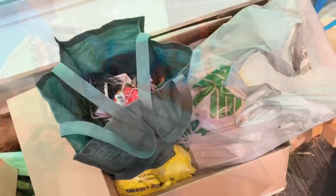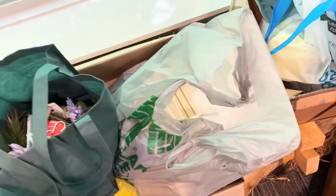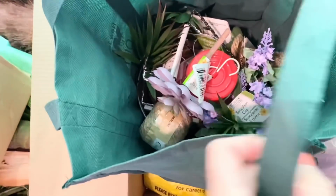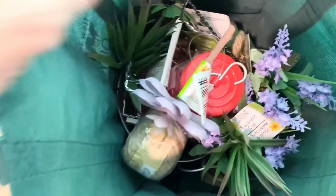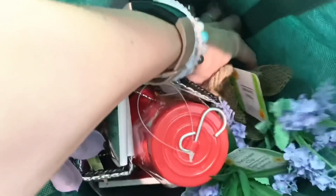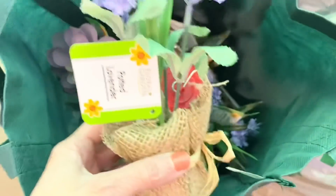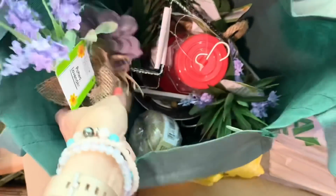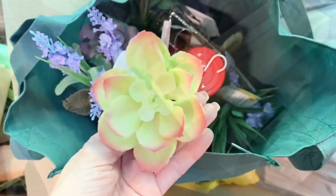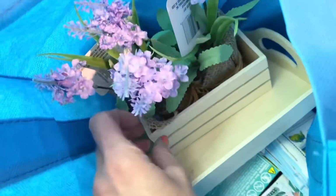Now in these bags over here, these are mine. In March, I had this wonderful idea to create a video series of redecorating the house using only my hoarded stuff, Dollar Tree items, and FreeCycle. Little did I know in April, I was going to be working so incredibly much that video idea had to go on pause.